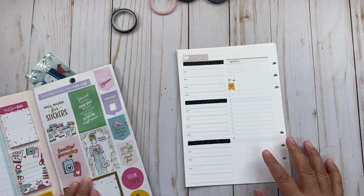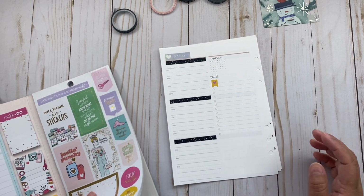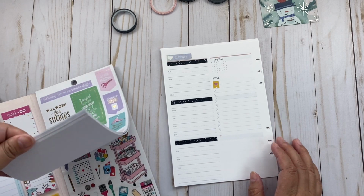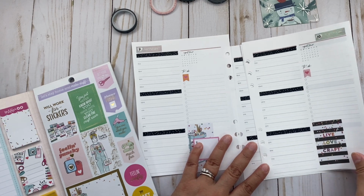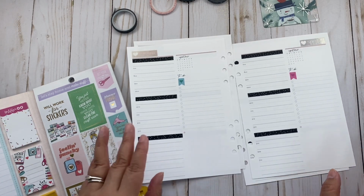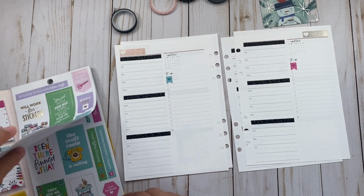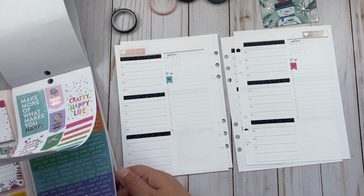Because I'm not gonna use them. It's just, I don't like it. And it only took me, what, 1 month to realize that I don't like them. So it's a shame because I really like the Flora. But this hourly thing and having one page for Saturday and Sunday is too much for me. I don't like it.